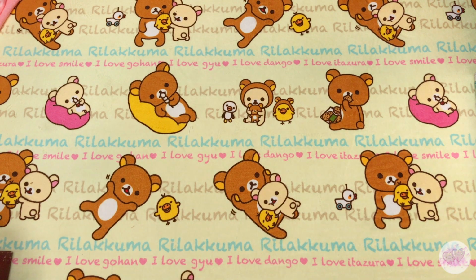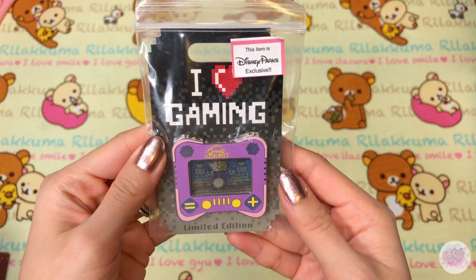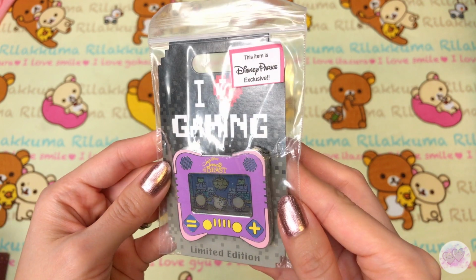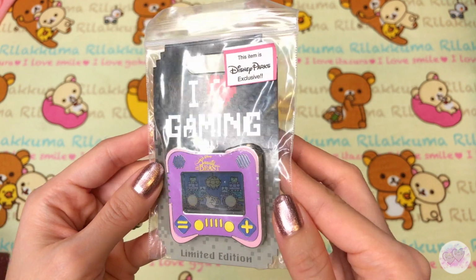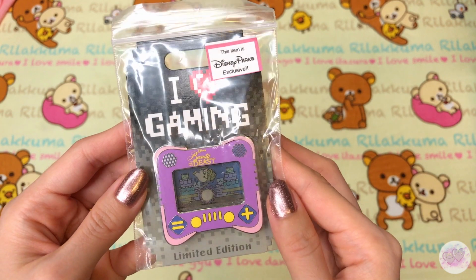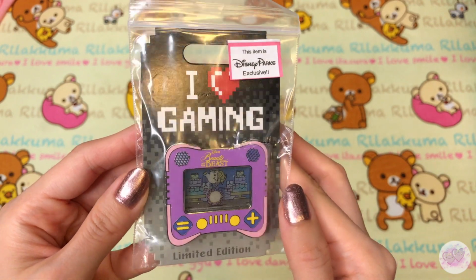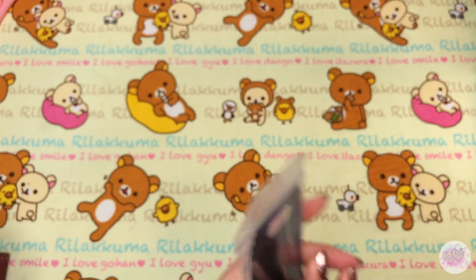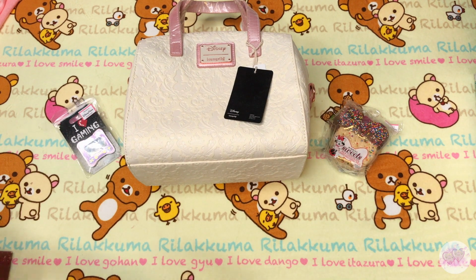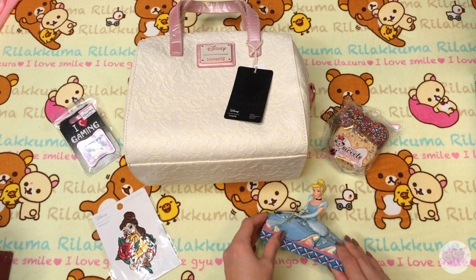Last but definitely not least, I did request this and I'm so excited to have it. It's the iHeartGaming Beauty and the Beast pin. Oh, I'm so happy about this. I really love Chip. Chip is my favorite from Beauty and the Beast, so I'm so excited. So this is what we got, and this was an ultimate box, by the way.